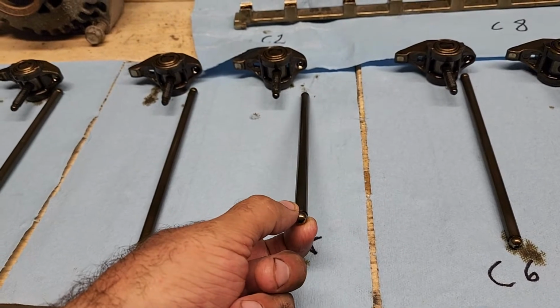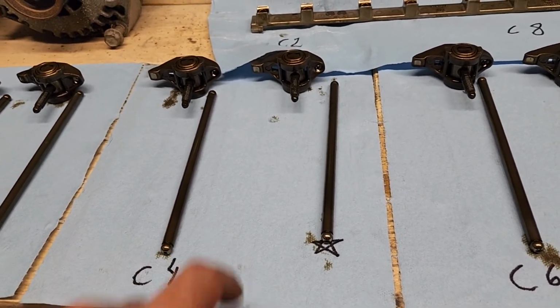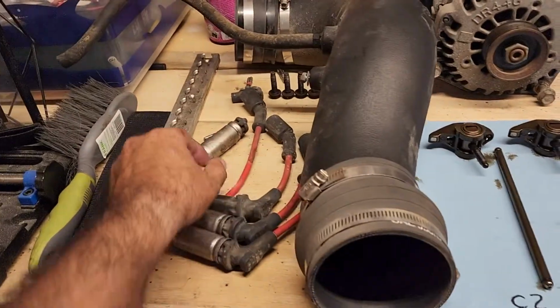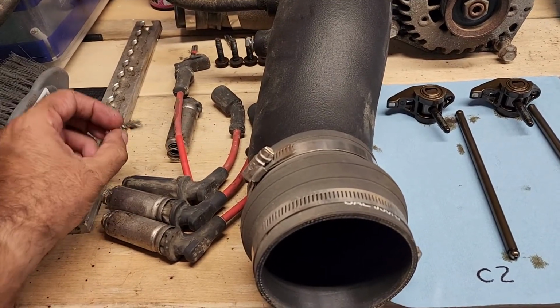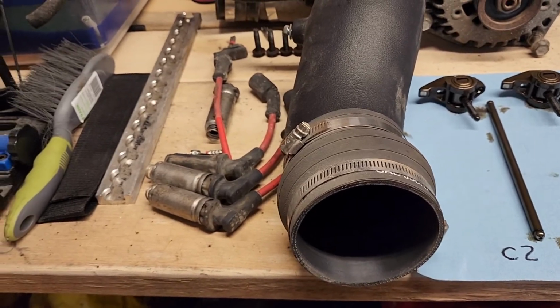This push rod is not bent, which I'm super stoked and happy about. So, trying to keep everything organized, my intake. I am going to need spark plugs. I literally pulled it out. This stayed on the spark plug and the wire ripped right off. It is what it is.